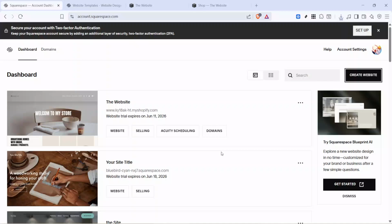In today's video, I'm going to teach you how to have two different websites in one Squarespace account. If you want to manage more than one website without creating a completely separate Squarespace login, the good news is that Squarespace lets you create multiple sites under the same account. In this walkthrough, I'll show you how to start a second website and get it ready for editing.